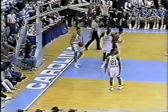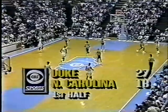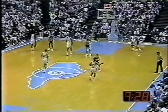Rice stops the dribble in the corner. Chilcutt, 6'10 man, takes the 3. Ryan Davis for Duke. It's that quick leap again off the floor. Here's a guy who can leap and shoot, Thomas Hill. And if anything, right now, Duke taking the ball to Carolina to the point it looks like they're ready to wilt.